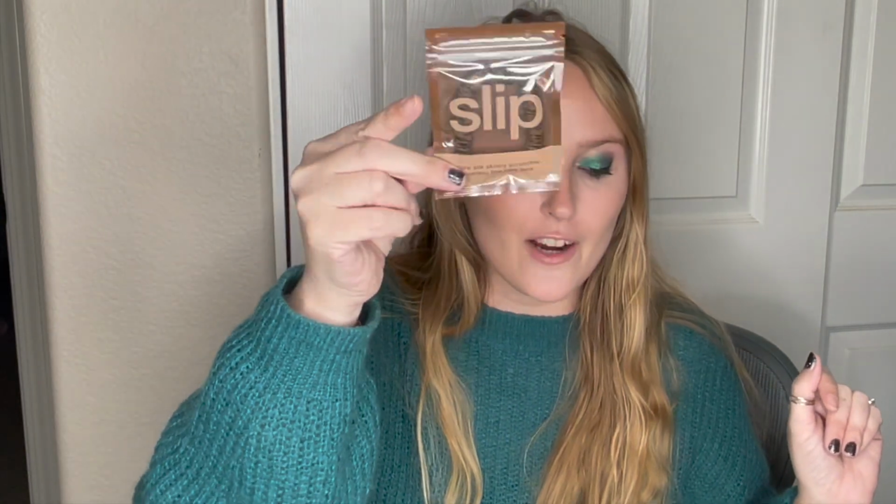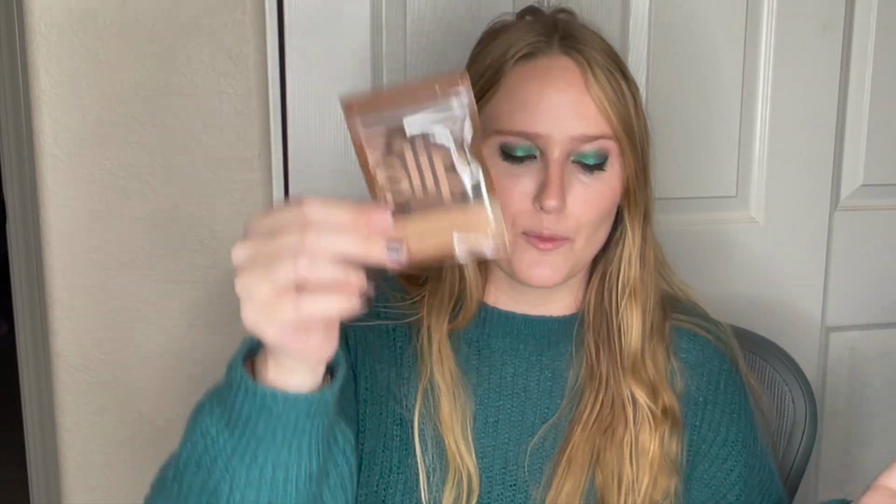We have something from Slip. This is a pure silk skinny scrunchie and it's in the color chocolate. I actually use these quite a bit, so I can always use more because my cats like to hide them. So I always buy 5 and then end up with none.